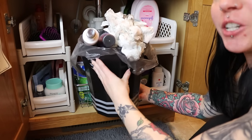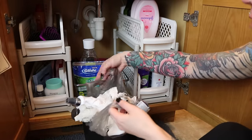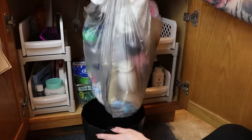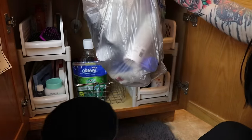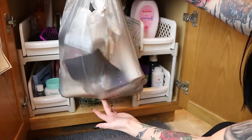Everything in this trash bag is all stuff that we got rid of. So I think we did pretty good, you guys, because this is completely full. Look at that. I'm already starting to feel better just getting rid of things that I don't need. It feels amazing. So I really hope that you guys enjoyed this video.